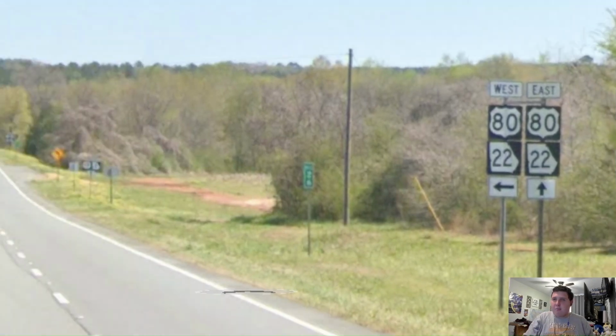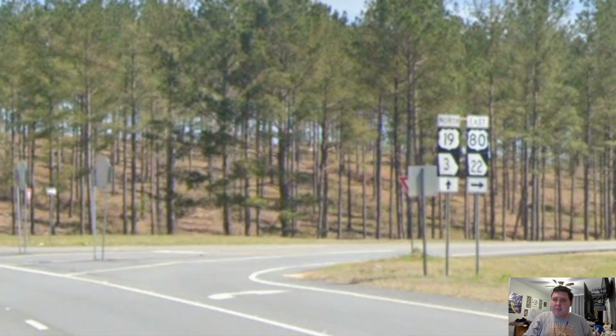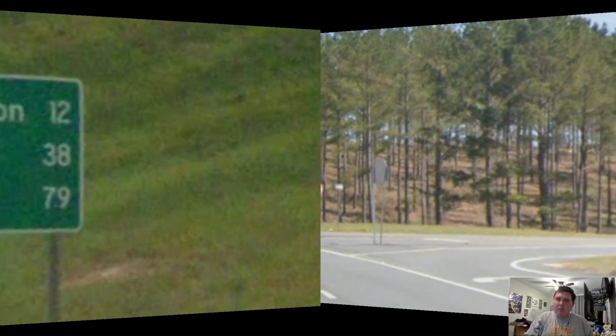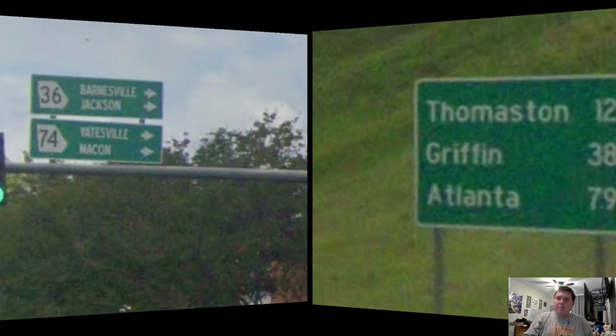And then out in the middle of nowhere, we're meeting with US Highway 80, and we're meeting concurrent with it as we head through some small town. And here's where US 80 splits off from us, as US 80 is now continuing east towards Macon. US 19 is going to be continuing north towards Atlanta. And here we get another 3-liner, and Atlanta comes back, and it is our primary from 79 miles away.